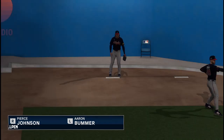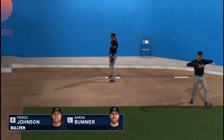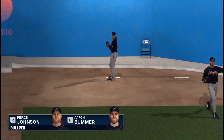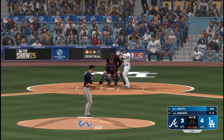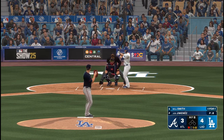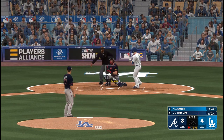Outside low, and it's 1-0. The Braves bullpen has some activity. Pierce Johnson up and throwing. Next offering is downstairs.